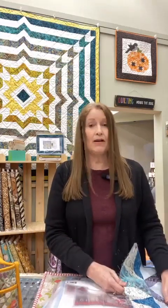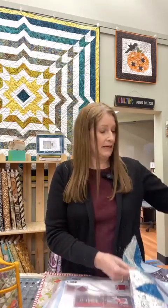So I thought I would start out and talk about those upcoming blocks of the month. We have a little treat for you tonight. We've almost got our Mountain Meadow sample completed. We have one more little border to put on it, but we thought you would like to see it.